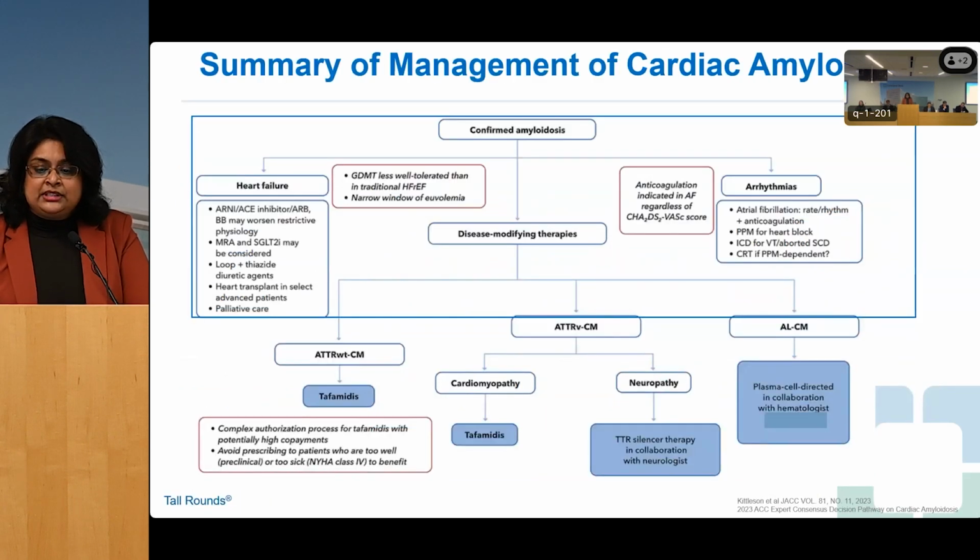That brings us to the summary slide of supportive care of cardiac amyloidosis. We reviewed management of heart failure, where GDMT is less tolerated and there is a narrow window of euvolemia. And arrhythmias, in general, follow societal guidelines. And of note, anticoagulation is recommended in these patients due to high thrombotic risk. And I will pass it on to my colleagues.